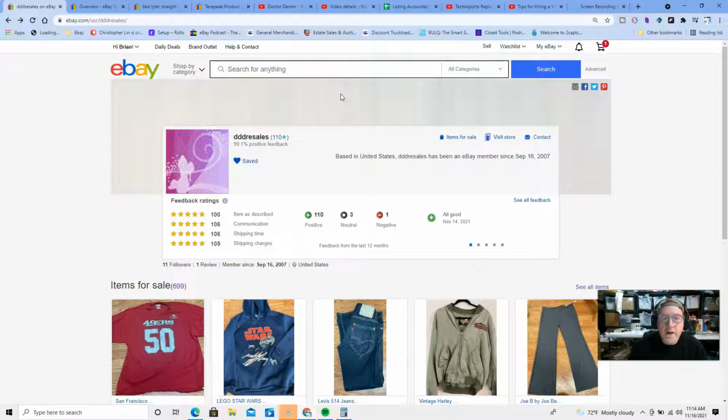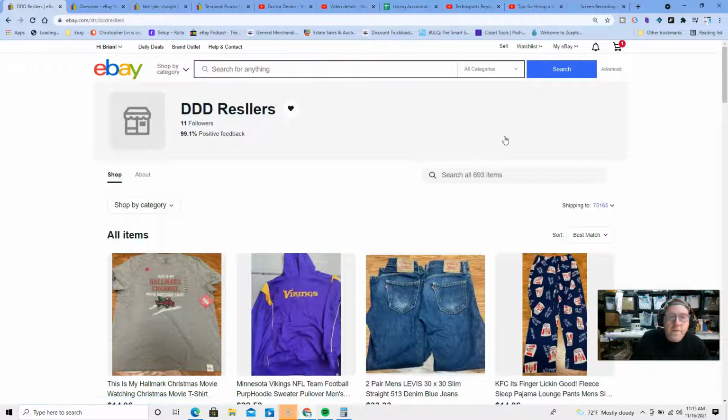Here we have a store, Triple D Resells, and let's take a look at the store, see what we got here. All right, first off, eBay is really pushing an effort to get us more repeat buyers. That's part of their strategy, they want quality buyers, and they're trying to push those to your store. And when I look at Triple D Resells, I notice that their store logo is blank and this banner is blank. So that's not very inviting.